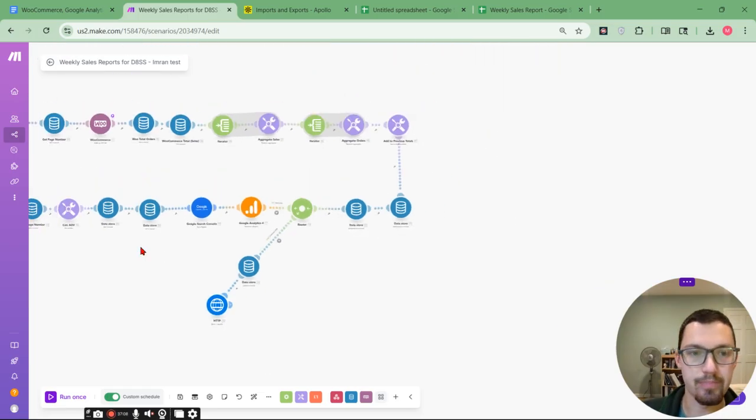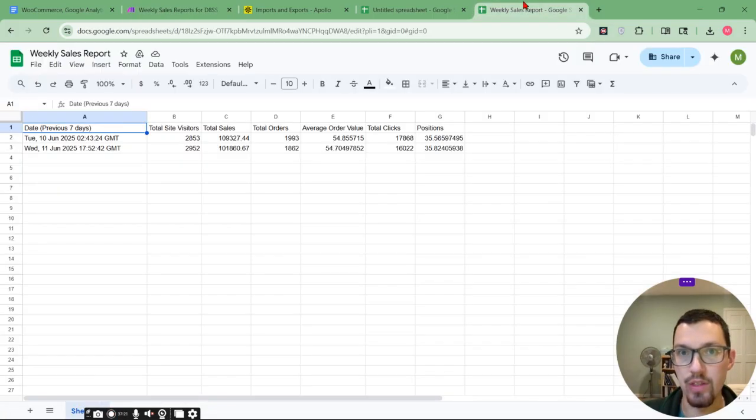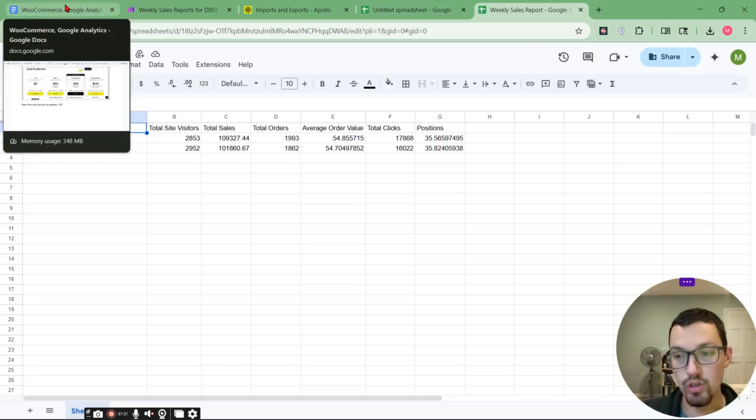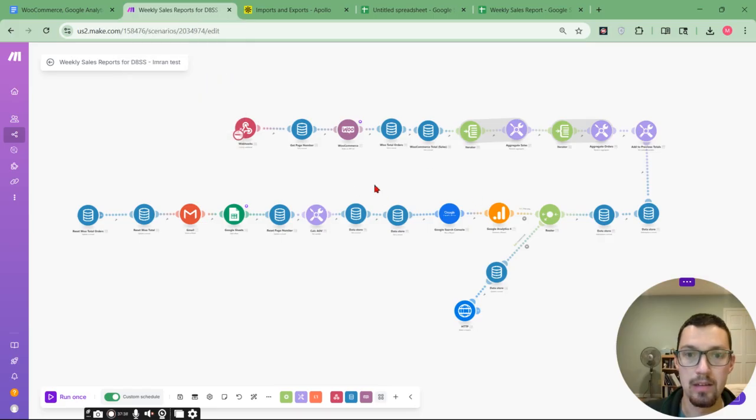This won't repeat. The last thing it does is grab data from Google Analytics and Google Search Console. It asks, what was the traffic for the site? How many visitors were there? All these other pieces of information here, how many clicks were on the site, and what was the average search position? You can customize this a lot for Google Search Console and Google Analytics 4. Then you store those pieces of information so that we can access them.